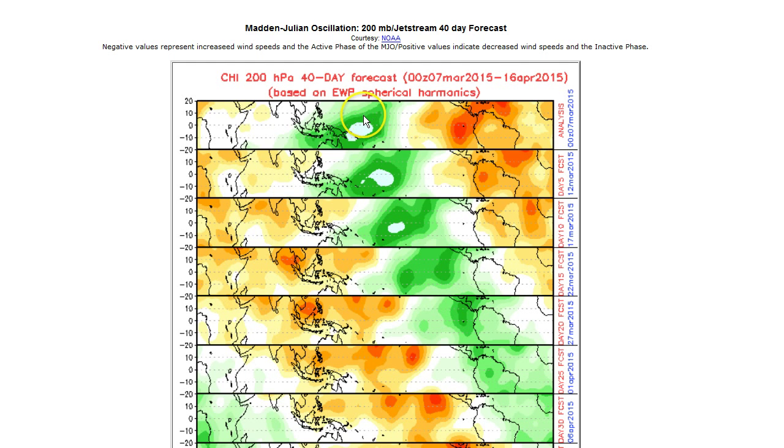This is about the strongest we've seen this chart depict precipitation potential over the past year or two since we've been using it. So anyway, that certainly is an indicator of the active phase of the MJO, and a strong, robust active phase working its way east into about the end of March.